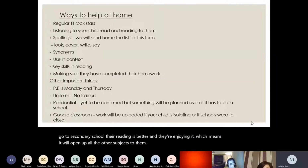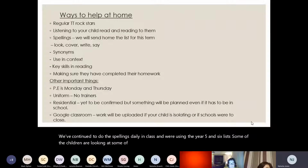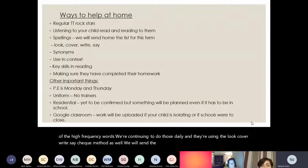We've continued to do the spellings daily in class, and we're using the Year 5 and 6 lists. Some of the children are looking at some of the 3-4 word spelling words still, or looking at some of the high frequency words. We're continuing to do those daily, and they're using the look, cover, write, say, check method as well. We will send the list home over the next couple of days.